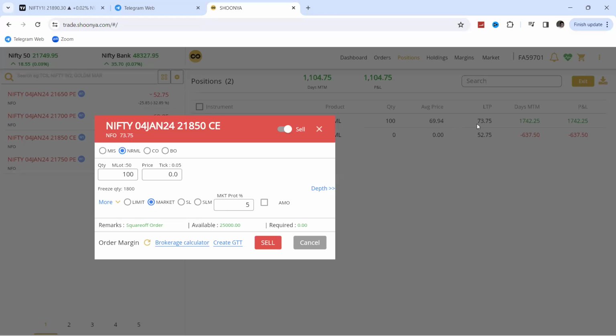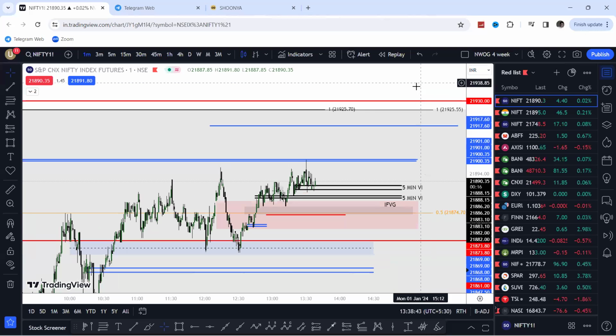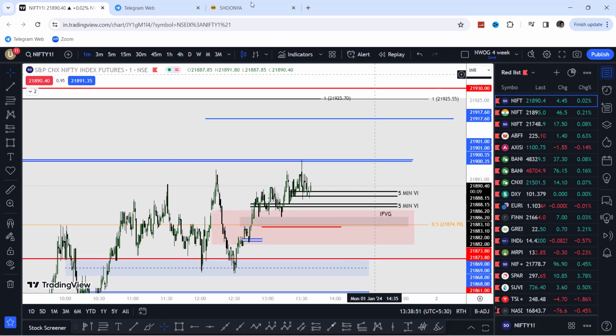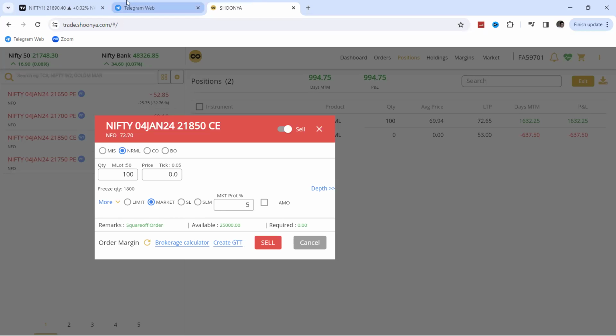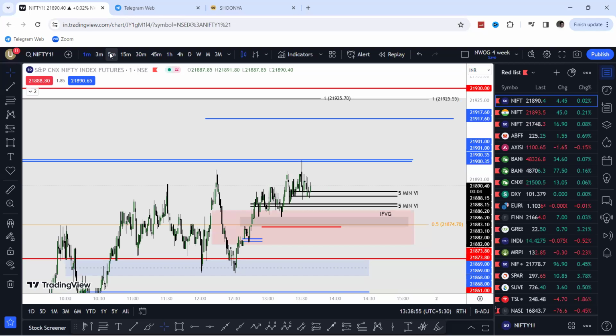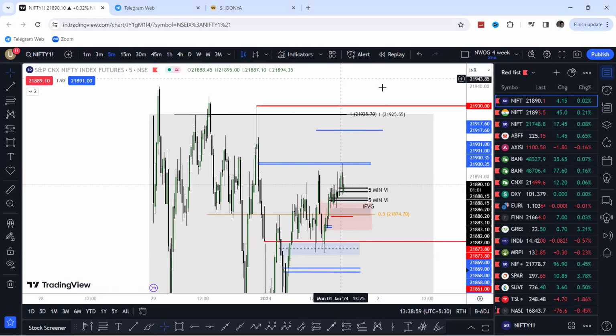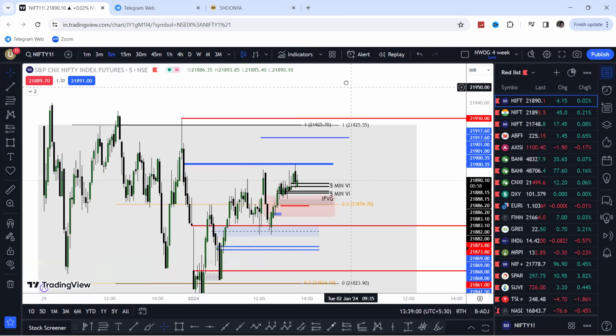So until and unless this goes to 90, I'll probably sit back. I want to see the price reach here and reach here. So maybe 10, 15 points more on option premium. But the way the prices are taking resistance here, I don't like it.